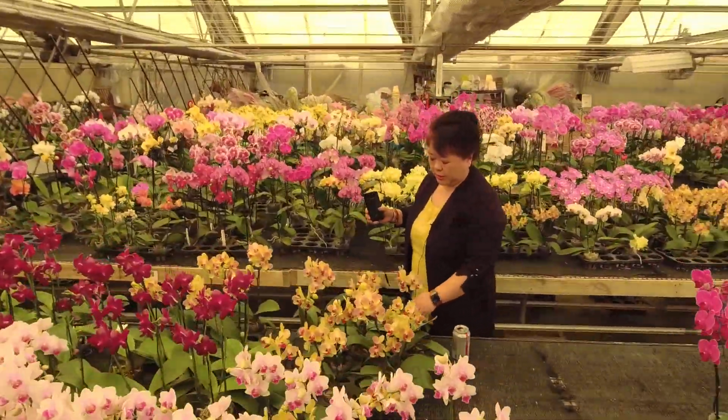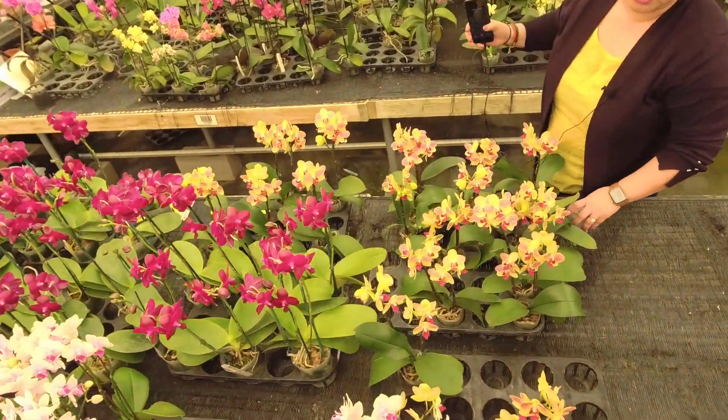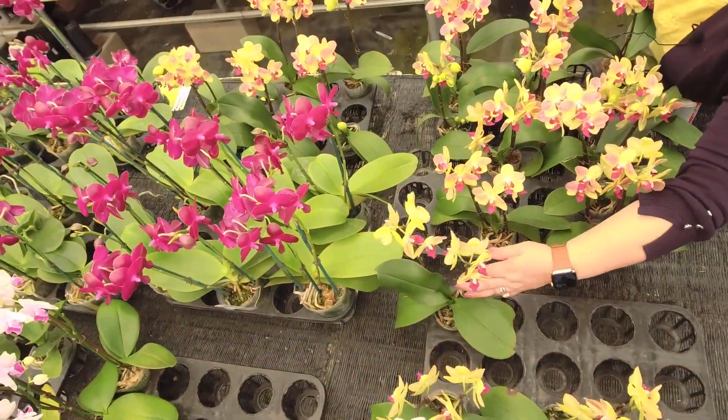Look at this. I put this on jumper. I didn't understand why people didn't get it. Look how beautiful this color is.